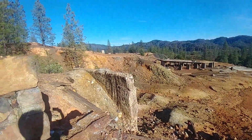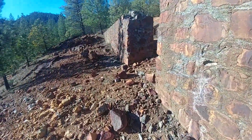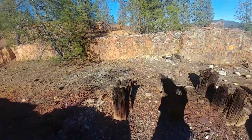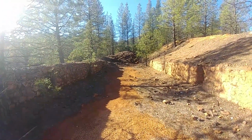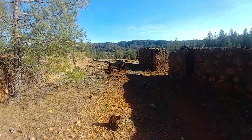Continue on. And the ground's all real soft right here. Oh, this foundation is all really surprisingly intact. It's a really long building. This foundation is probably a good 50 yards long, for real. And it goes down, and then it comes around here.